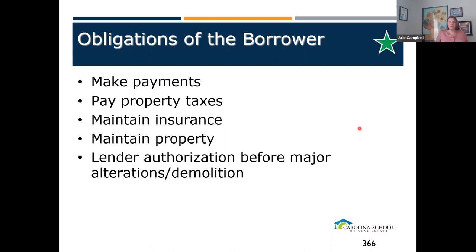The borrower is responsible for property taxes. Now, we'll talk about how the lender helps the borrower with that in just a second. The borrower has an obligation to maintain homeowner's insurance. They have an obligation to maintain the property. And the borrower should be getting lender authorization before making any major alterations or demolition. Remember, who has the biggest interest in this property? It's the lender. Their interest diminishes as that gets paid down.